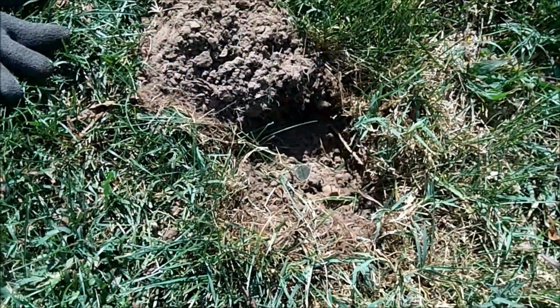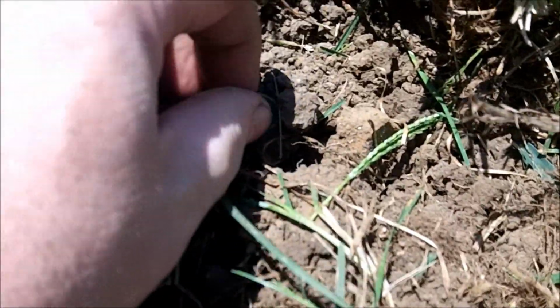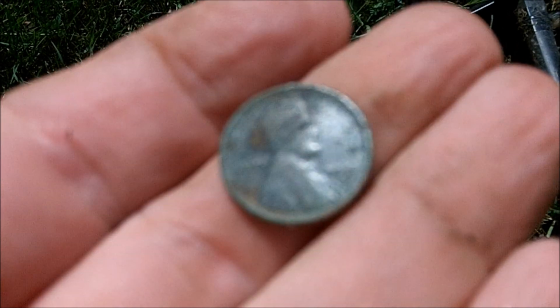Well, next thing we'll ring up a nice tight 1240. Hoping for a Wheatie, and that's exactly what I found. I wiped it off already, but it came out real nice and clean. It's an early one too. Looks like it's 1918. Very nice.